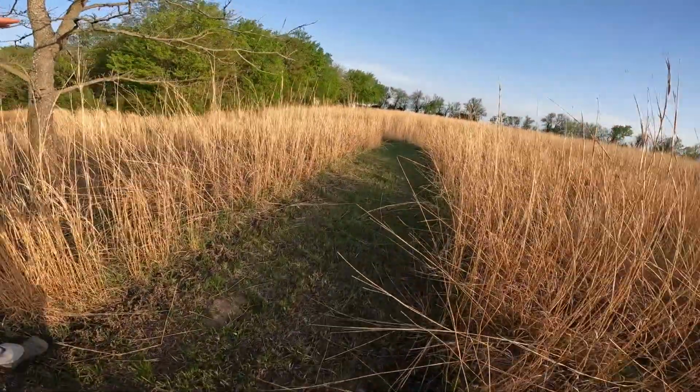But it was at this point I started to discover the apparently famed technical glitches that GoPros can have. As this one started to run out of battery, it would just cut filming at various times. But this little patch here is what is left of tall grass prairie.